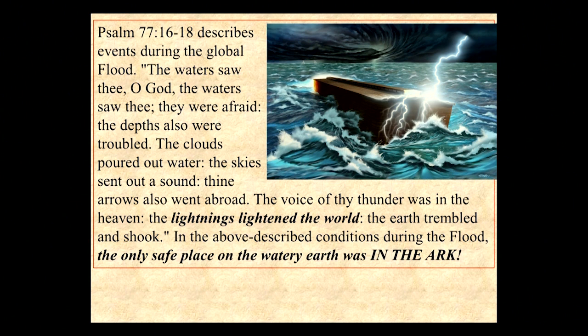When you consider what Psalm 77 states, that the earth shook and trembled, lightning lightened the entire world, some of the arrows went abroad out into space. The ark had to be a Faraday cage.